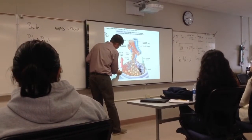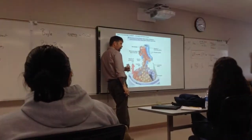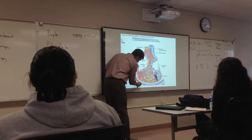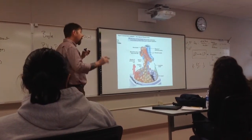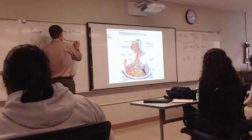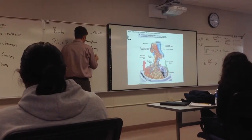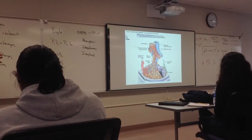And then we're going to see also that there is a pressure inside this potential space between the pleura. You okay with that? And this one we're going to call intrapleural, for inside of the pleura. So we have three pressures now we have to worry about. We have atmospheric pressure. We have intrapulmonary pressure. And we have intrapleural pressure. You guys okay with that? Because those are three spaces, right?